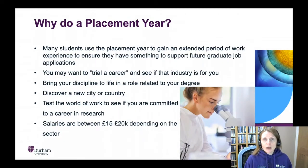Students are often keen to do a work placement because it makes sure that they've got something to talk about when they're applying for graduate roles in their final year. It might be a good opportunity to try out a career and see if that industry is a good fit for you. It shows how your studies might come to life in a role that's related to the degree that you're studying. It lets you experience living in a new place and seeing if work suits you, or if actually you're still quite committed to the idea of studying and you'd like to pursue further study. Depending on the sector, typical salaries for a 40-week work placement are about £15,000 to £20,000.